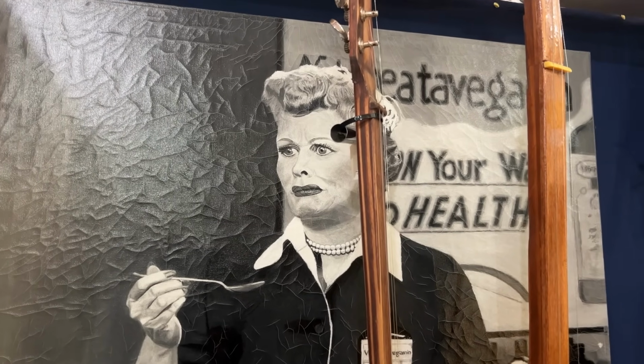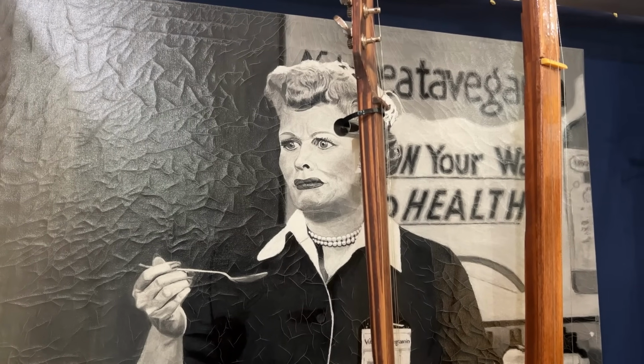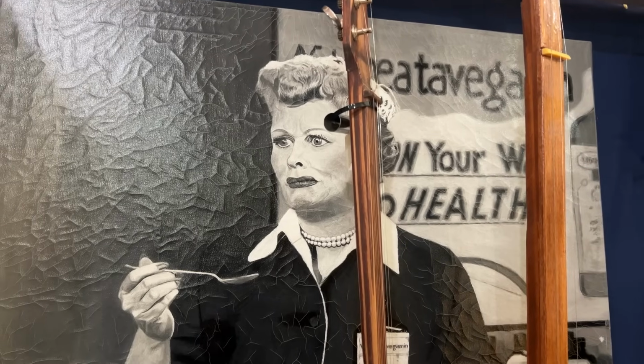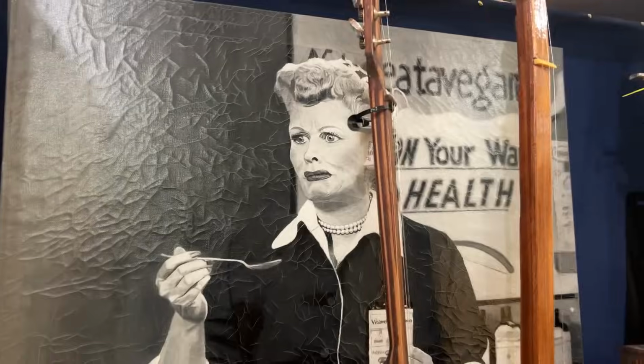Vitameatavegamin. She didn't realize that there was like 60% alcohol content in it, and they made her keep sipping it. So by the end, she's saying, "It's Vitameatavegamin. It's so tasty, too." And then she just starts drinking out of the bottle. Oh, it's so funny. It's so funny.